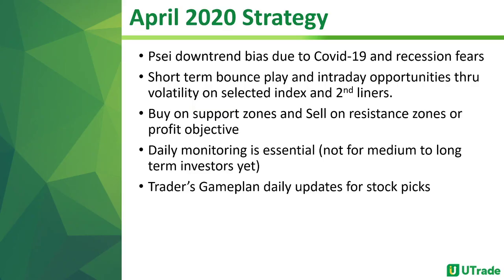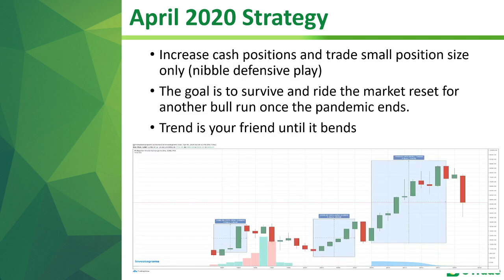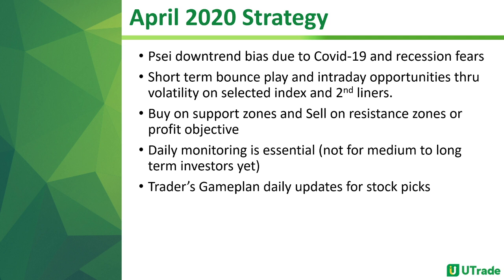And with that, we have some strategies here that I wish to share with you. So, our April 2020 strategy. Okay? I will identify natin. Okay, number one. So, as you can see, PSEI is in the downtrend bias. Downtrend down channel tayo due to COVID-19 fear. Due to COVID-19 and recession fear, obviously.